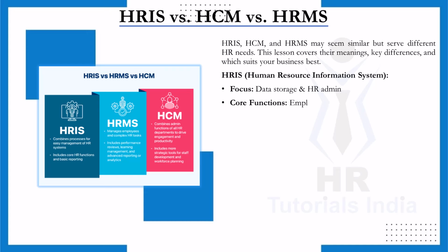The core functionalities include employee data management, where personal details, job roles, and salaries are maintained. Payroll and benefits administration, where salary calculations, tax deductions, and leave management are done. Then compliance tracking ensures legal adherence to labor laws. For example, a small business uses an HRIS to maintain employee records, process payrolls, and track attendance, reducing the paperwork. It is best for small to mid-sized businesses that need a structured HR database without advanced workforce management features.